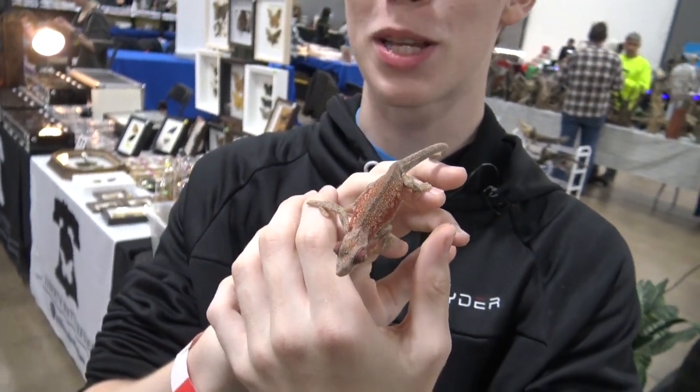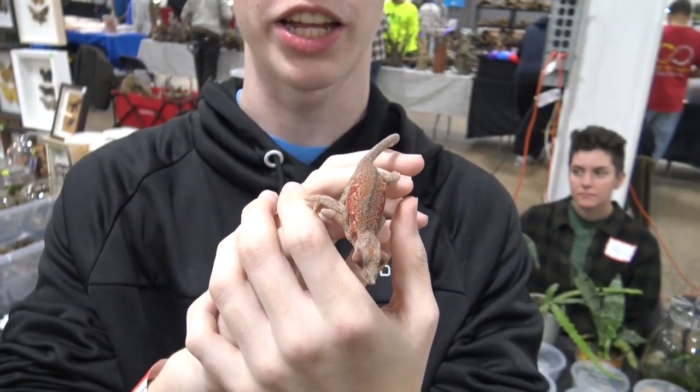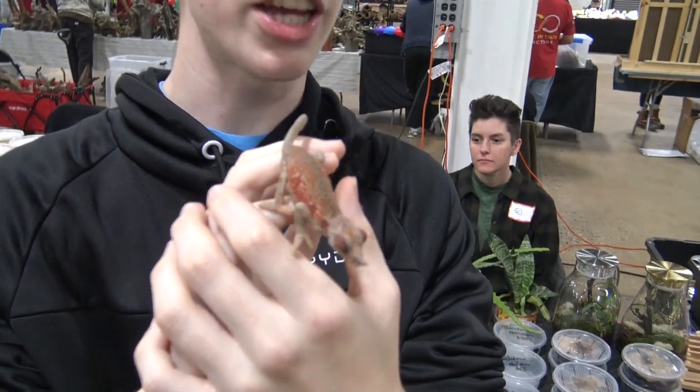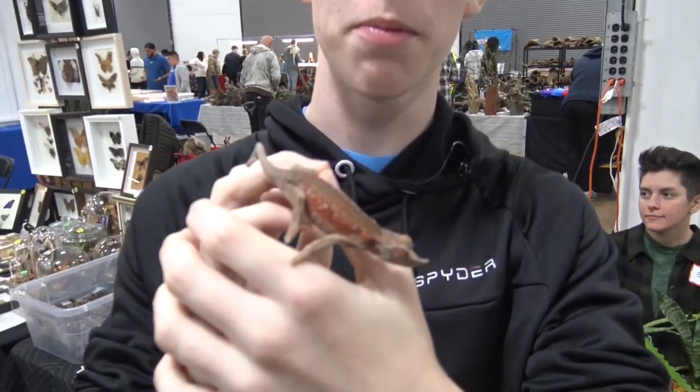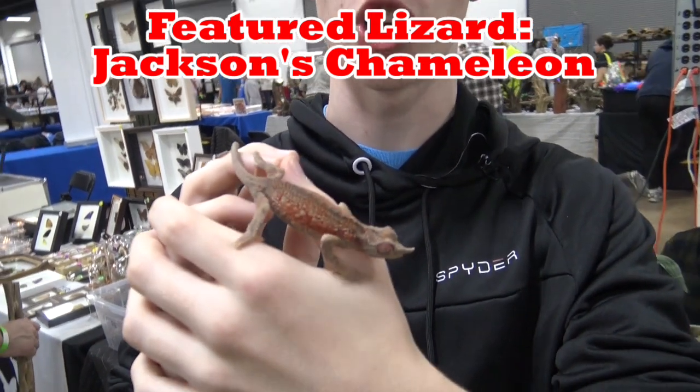So it is truly a bizarre case of a Jackson's chameleon, but either way, it is still really awesome, and because of all those reasons, this Jackson's chameleon is one of our featured creatures of the show.